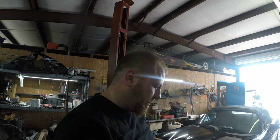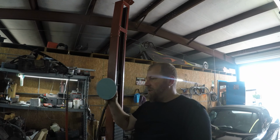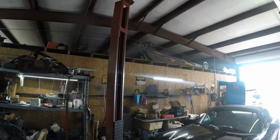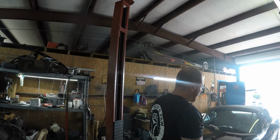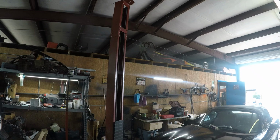Well, this escalated. Now, what is happening? I have a 3000 grit of sandpaper on a DA sander, and I went ahead and ordered rubbing compound. It's not for the faint of heart.